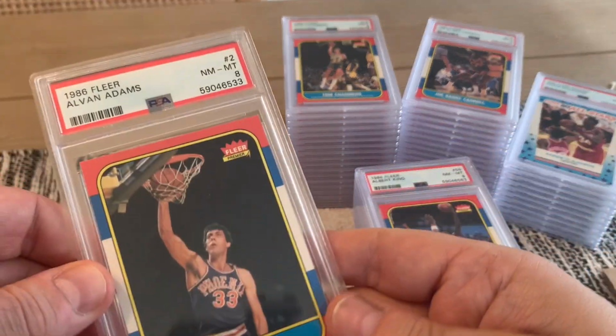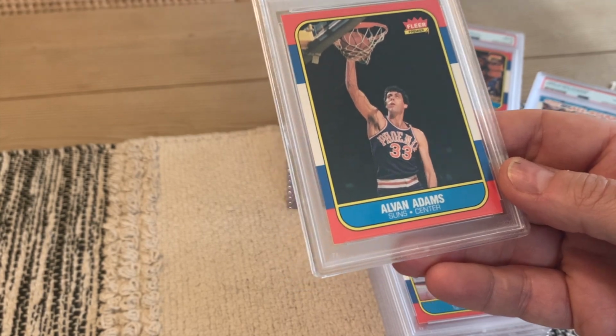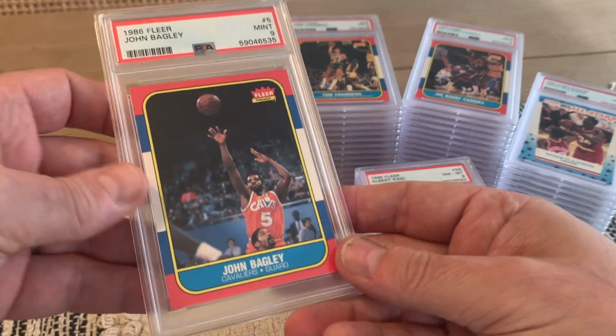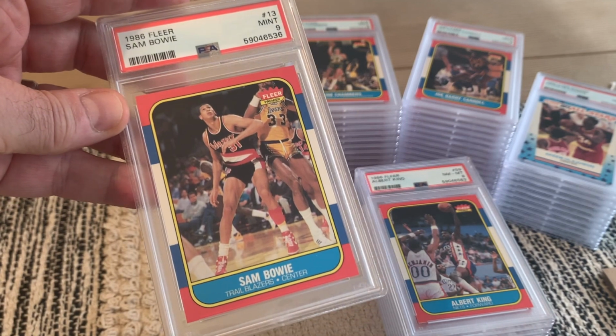Here's an Alvin Adams in an 8. Now, Alvin Adams, if this card was in a 10, it'd be thousands of dollars, but that's how rare it is because it's virtually impossible to get. There's a John Bagley in a 9. Sam Bowie in a 9.